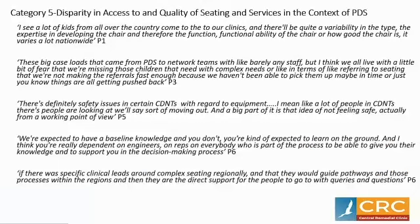Therapists spoke of what they felt is the disparity in access to and the quality of seating and services in the context of PDS, particularly therapists who work in national services. So they would see children coming to them from all over the country, and they would feel there was just variability in the quality and standard of seating being provided.